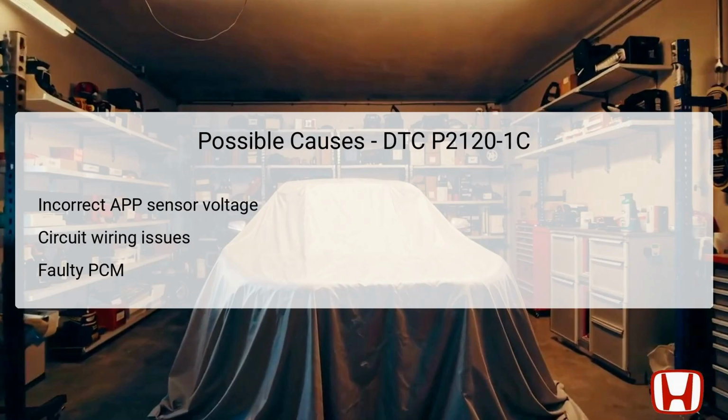One primary issue could be the output voltage from the APP sensor A, which may be inaccurately reading less than 0.88 volts or more than 4.82 volts due to sensor wear or malfunction. Another factor could be wiring issues in the circuit connecting the sensor to the PCM. This could include open circuits, short circuits, or resistance issues that may lead to incorrect voltage readings. Lastly, the Powertrain Control Module, PCM, itself could be faulty, especially if other components test normal. Effective diagnosis requires careful inspection of these elements to determine the root cause of the DTC and proceed with appropriate repairs.